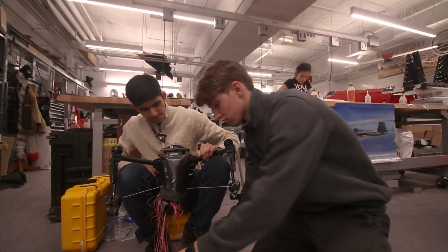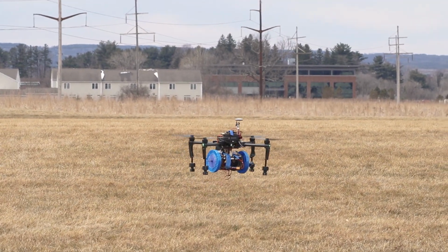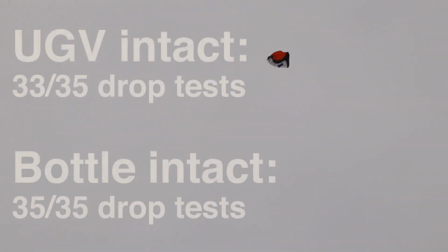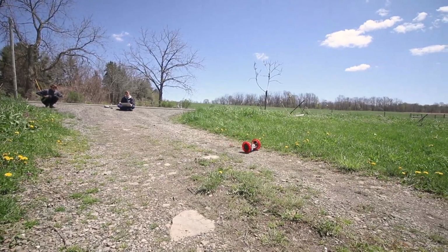The team utilized a DJI Matrice 100 to test the UGV, completing 35 drop tests from a height of up to 400 feet. In these drop tests, we tested the UGV's drop time, aerofoil release, drop accuracy, and driven path accuracy. The UGV landed safely and intact in 33 out of 35 drop tests, and the bottle remained intact 100% of the time. The team conducted 14 flight tests dropping the UGV from Orion.